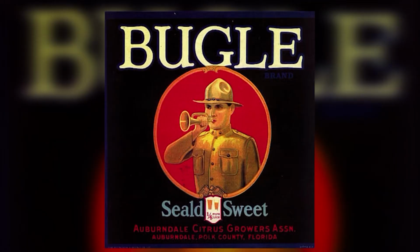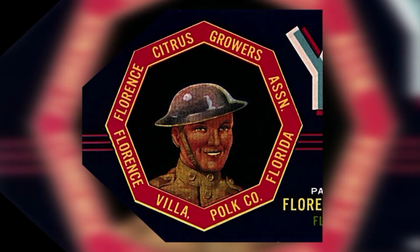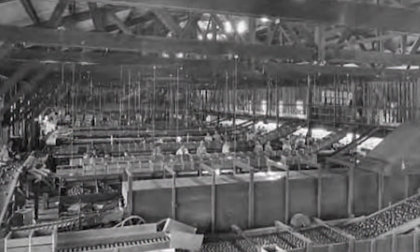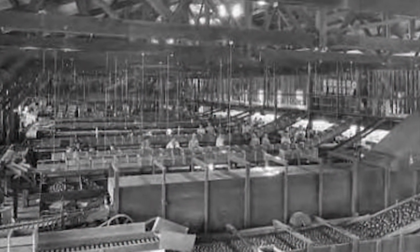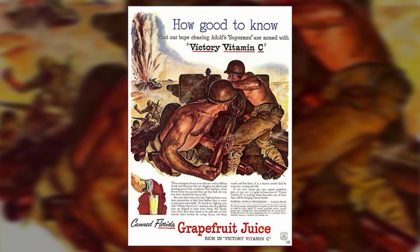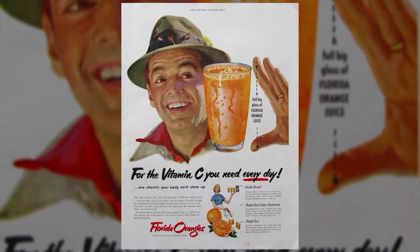On most people's minds was the United States' involvement with the World War. In 1943, the Florida Citrus Commission recommitted to keep the name of Florida citrus products before the public, to show the great importance of these products in feeding and maintaining the health and vigor of the armed forces, and to pave the way for the marketing of greater quantities of these products after the war.